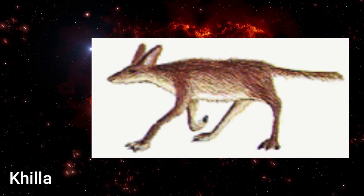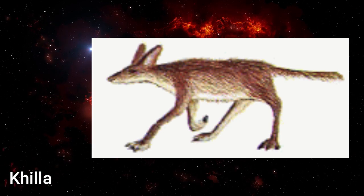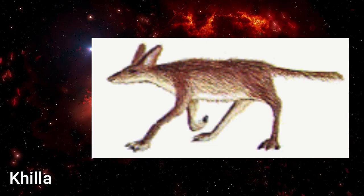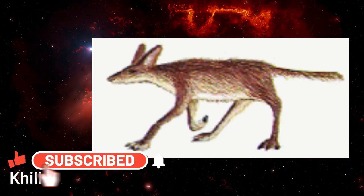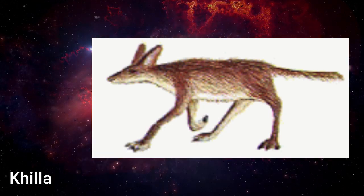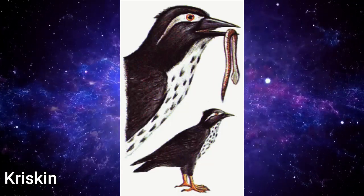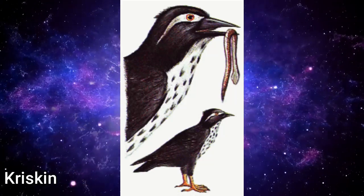In the deserts, large predators are not common, and very few meat-eating mammals of any description are found. The Khilla, however, is one of the few. Standing about 60 centimeters high at the shoulder, it is largely nocturnal and spends most of the day hidden in a network of burrows excavated in soft sand. At night, it hunts smaller mammals and obtains most of the water it needs from the moisture contained in their flesh.